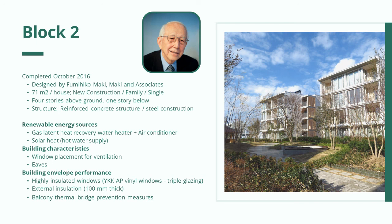Professor Mae is an expert in eco-architecture who researches residences across the country, especially eco-houses, and he is also an expert at analyzing the efficiency of natural energies in homes. This block features a gas-latent heat recovery water heater and energy-efficient air conditioner. It also uses solar heat for the hot water supply. Like Block 1, it also has strategically placed windows to allow for maximum ventilation, and it has eaves. It also relies on YKK AP's triple glazed vinyl windows and 100 millimeter thick exterior insulation.